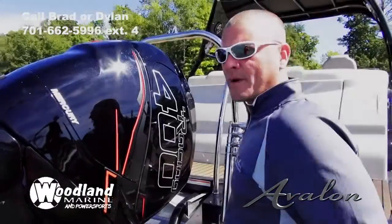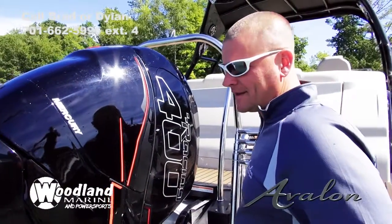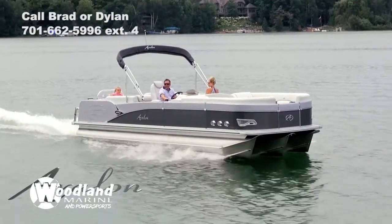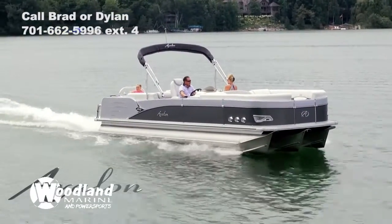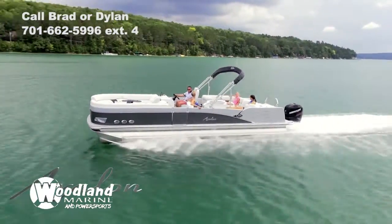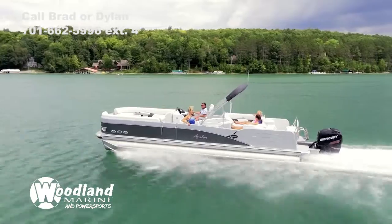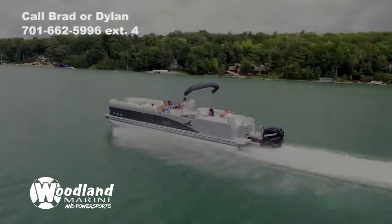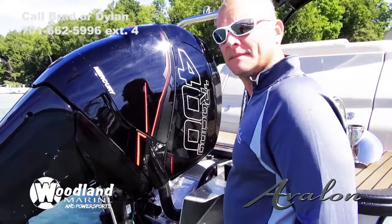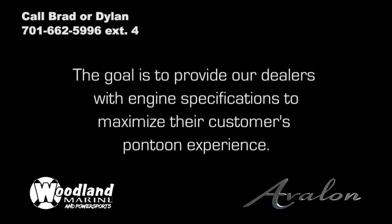Absolutely it is. Love working with Mercury. Their willingness and preparedness is huge for me. To come up with a truck full of props, it makes my life easy, and it is a science to get the right prop and the right performance from these motors, so that's not exactly easy. So now that you've done this work, can you go back to the factory and start picking all the right combos and feel pretty secure that when you send them out there, they've got the right props on there?